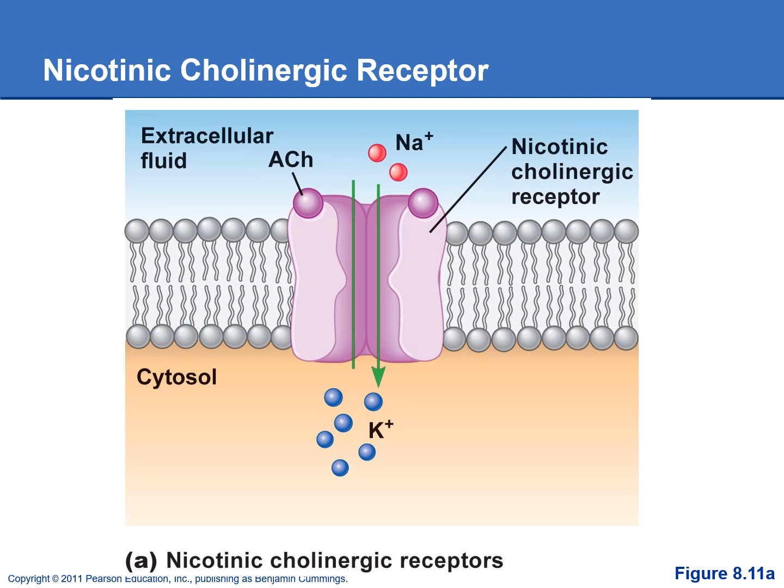All right, so let's just take a look at a picture of a nicotinic cholinergic receptor. We've got acetylcholine binding to this ligand-gated ion channel. We'll open the gate here in the middle, and then mostly sodium ions are going to come into the cell. And if you have sodium ions coming into the cell, that's going to create a depolarizing graded potential, or an EPSP. So that's going to be excitatory. So it's going to bring the cell closer to threshold.